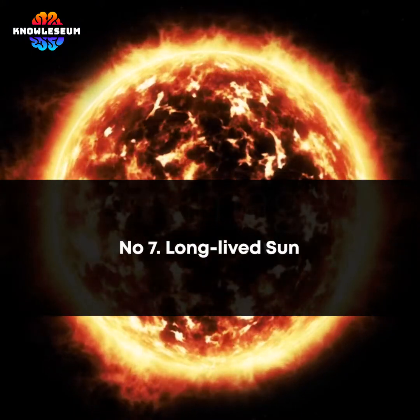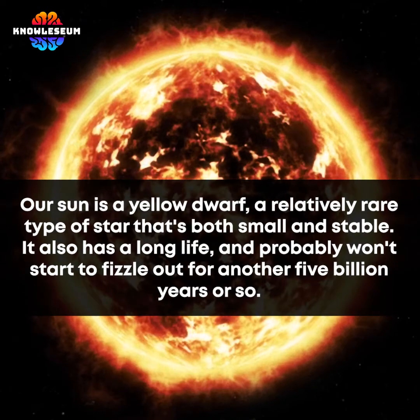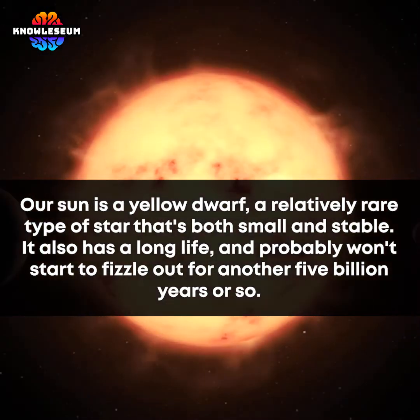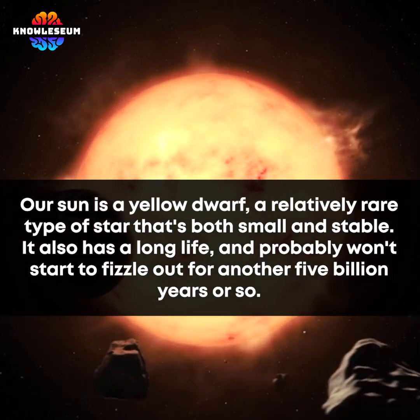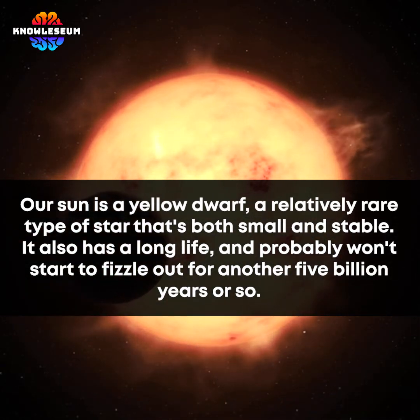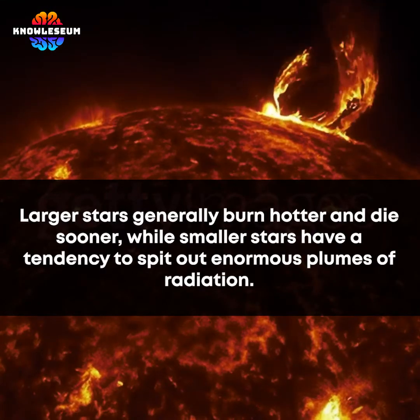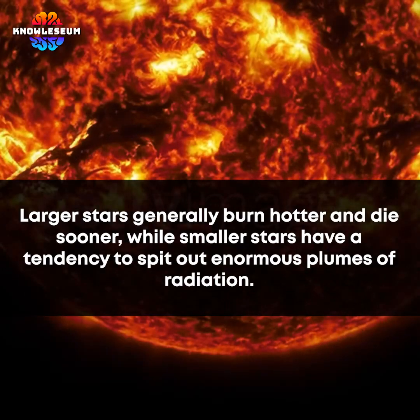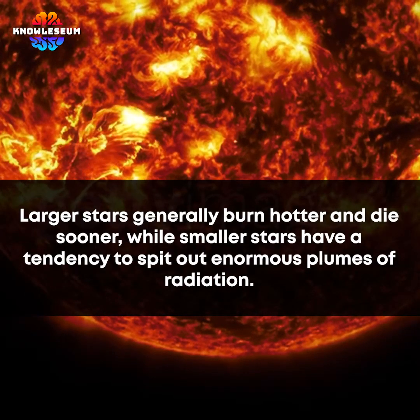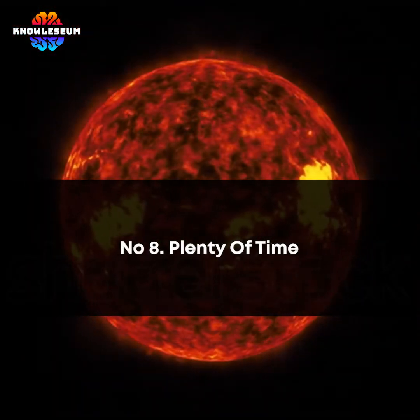Number 7. Long-lived Sun. Our Sun is a yellow dwarf, a relatively rare type of star that's both small and stable. It also has a long life, and probably won't start to fizzle out for another 5 billion years or so. Larger stars generally burn hotter and die sooner, while smaller stars have a tendency to spit out enormous plumes of radiation.